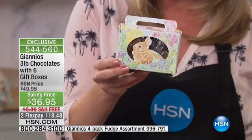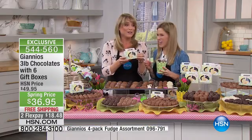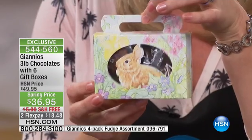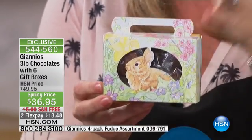You put as many chocolates on the inside as you can, as you're willing to share, as you're willing to part with, as your little fingers can shove in there. And then these can go to your 6 grandkids' Easter baskets, or your grandkids or your kids can take these to their teachers or to their friends at preschool or whatever it is.